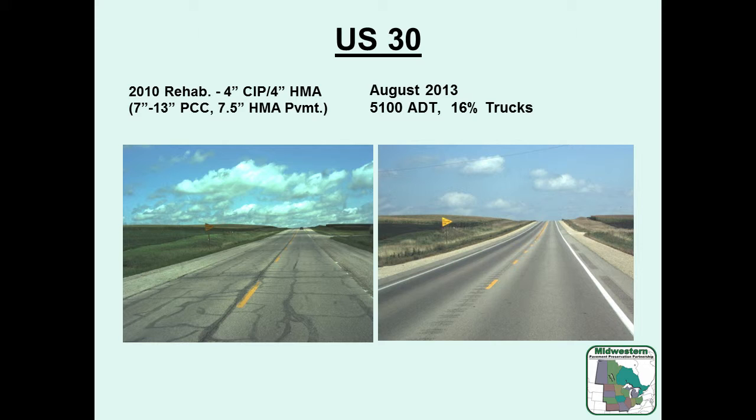So in 2010 we did cold in place recycling and an overlay, and this road has a fair amount of trucks on it, a fair amount of traffic. And this one we actually did the paved shoulders on it. We're taking recycled material, moving it out to the paved shoulders as a base widening unit, and then overlaying the whole thing.